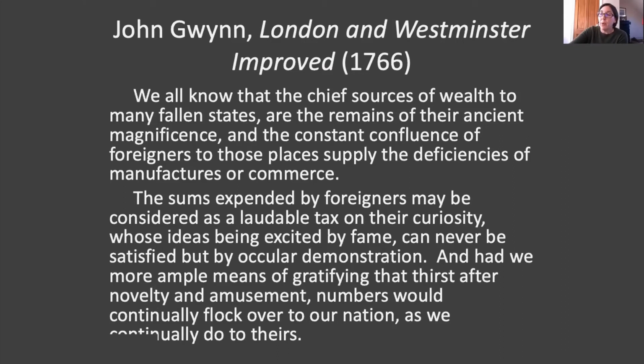So Gwynn argues that we all know that the chief sources of wealth to many fallen states are the remains of their ancient magnificence, and the constant confluence of foreigners to those places supplies the deficiencies of manufacture and commerce. The sums expended by foreigners may be considered as a laudable tax on their curiosity, whose ideas, being excited by fame, can never be satisfied but by ocular demonstration. And had we more ample means of gratifying that thirst after novelty and amusement, numbers would continually flock over to our nation as we continually do to theirs.